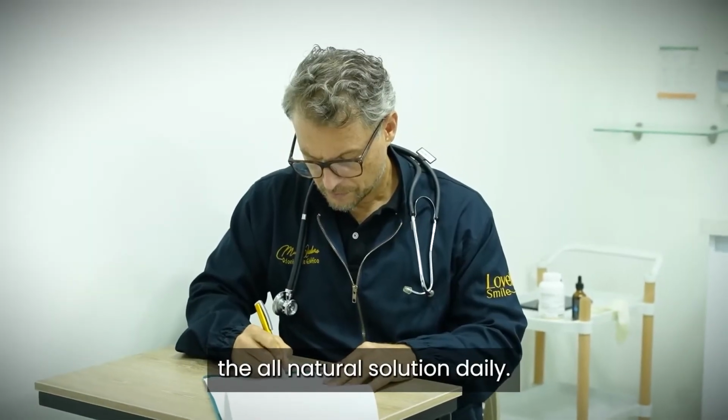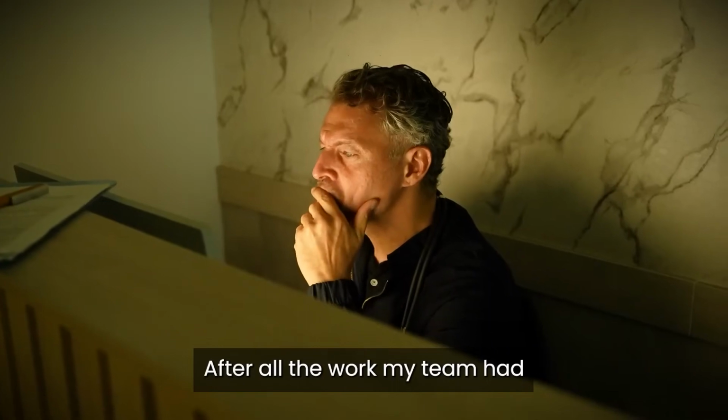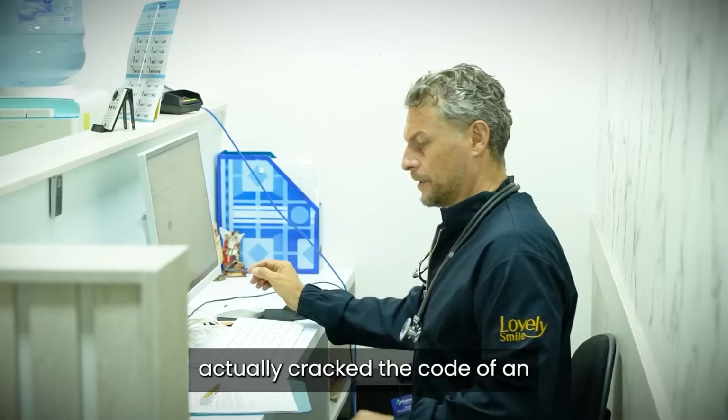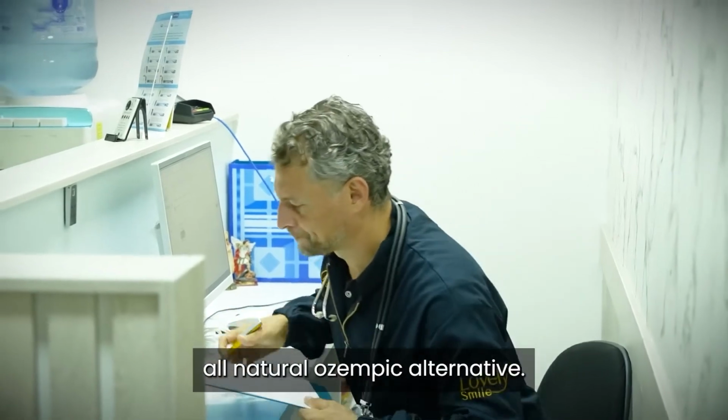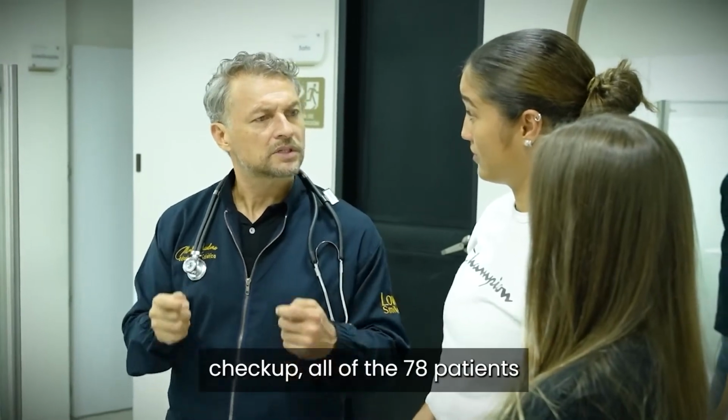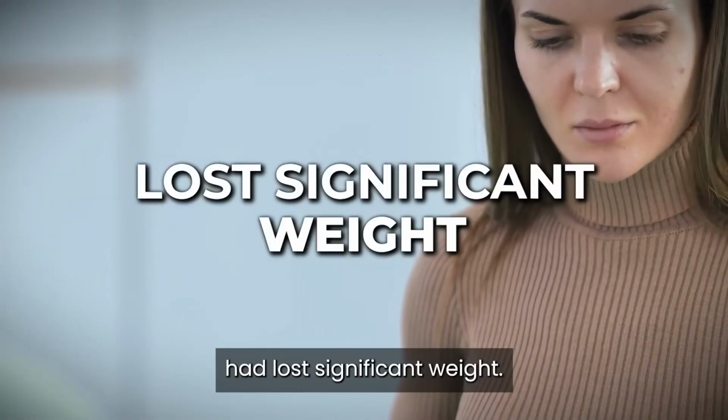And for all of them, I prescribed 6 months of taking the all-natural solution daily. After all the work my team had put into making this work, I had moments of pacing through the office, wondering if we had actually cracked the code of an all-natural Ozempic alternative. Luckily, at the 3-month checkup and the 6-month checkup, all of the 78 patients had lost significant weight.